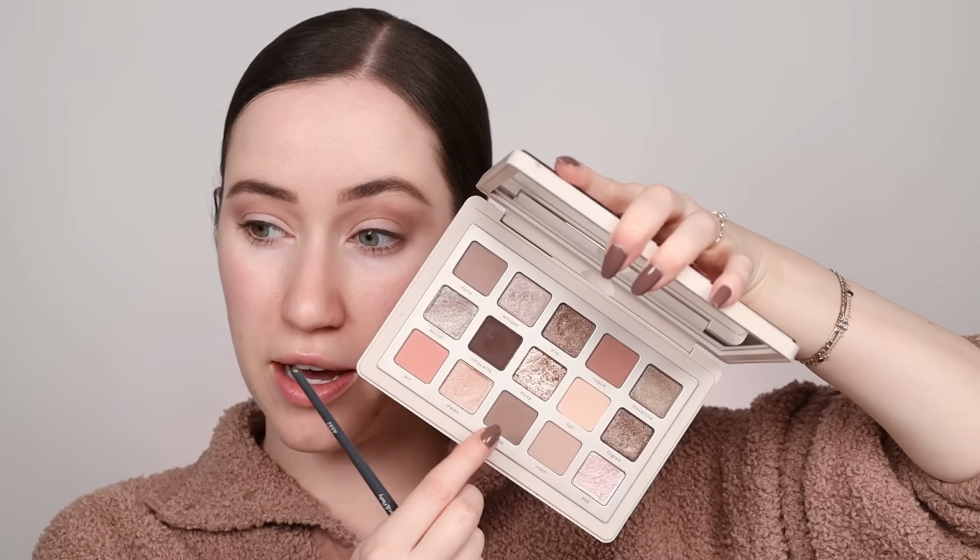Let's start to shape out the outside of the eye with this shade right here called Tender. I'm just gonna press that on this portion of the eye, and then once there's less on the brush, I'm gonna sweep that into the crease a little bit. We're just gonna go for it. I'm gonna take the shade Filigree right here, which is the most beautiful metallic bronze.